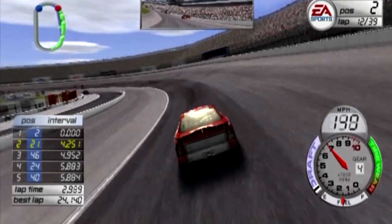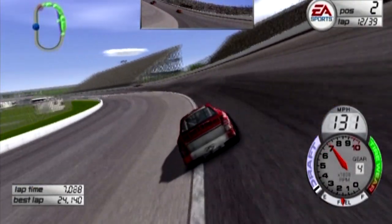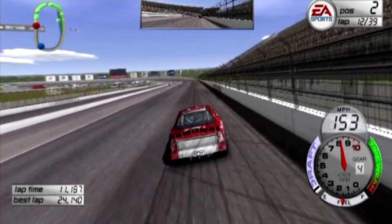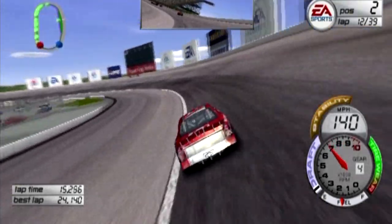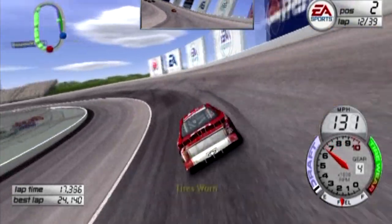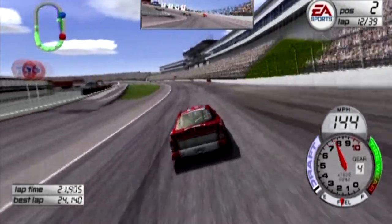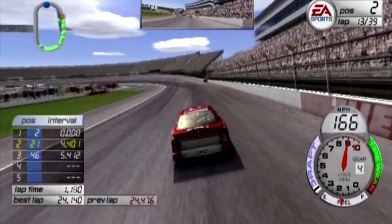And okay, so we've caught up a little bit. We're starting to catch up. But we're not going to be able to catch up to him for long, because after a while we're going to start to lose grip on this track. You're going to start to see that here in probably just a couple of laps or so. As you see, we're already starting to slide up off the bottom, coming off the turn. But we got some good straight line speed, some good speed in this car.